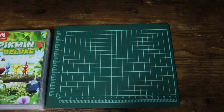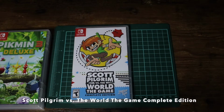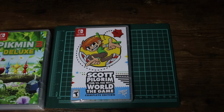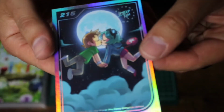And we're gonna do a smaller type unboxing for, finally, I got Scott Pilgrim vs. the World, the game, complete edition from Limited Run. I ordered this game back in December. It came with its little collector card. It's pretty neat. Let's see if you can see that.